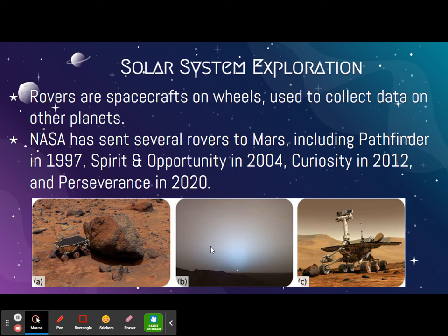Rovers. So now we have to go like outside our planet. They're using spacecraft to take things farther and farther. The first ones are rovers. These are spacecrafts that are actually on wheels. They're used to collect data from other planets. We've sent several rovers to Mars.